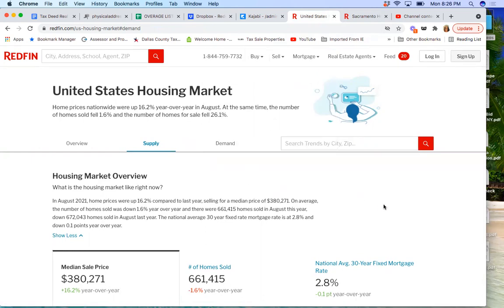Now, this is an average for the United States. And once again, I'm going to reiterate, you can put in whatever city and zip code you want to invest in. It's really good to look into that city to know the supply and the demand. If anybody knows about Robert Kiyosaki, he talks about that all the time. I've taken several of his courses back in the day. Back then they didn't have these tools, but now everything is at your fingertips.